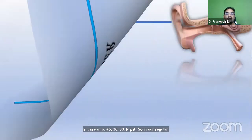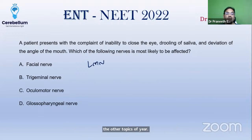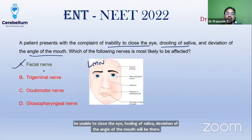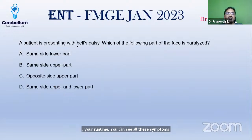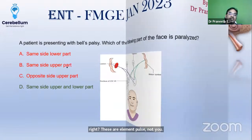And coming to the other topics of the ear. Bell's palsy, you all know, is a LMN palsy. Bell's palsy is a lower motor neuron type of palsy. And what all symptoms will you have? The patient will be unable to close the eye, there will be drooling of saliva, and deviation of the angle of the mouth. So here the facial nerve will be involved, lower motor neuron type. You can see all these symptoms, absent nasolabial fold, and the patient is presenting with Bell's palsy. Which part of the face is paralyzed? The same side, upper and lower part will be paralyzed, right? This is a LMN palsy, not UMN palsy. In UMN palsy, the upper side will be spared.